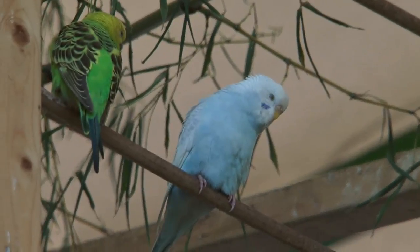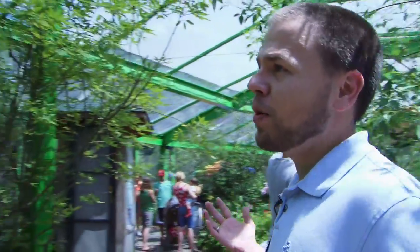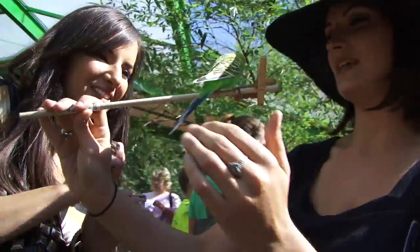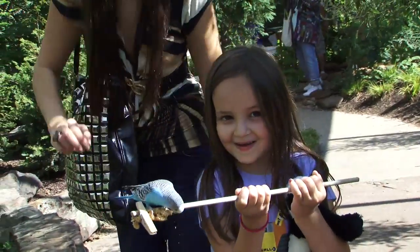What you're looking at now is an Australian bird known as a budgie. These little guys are a part of this birds and bees exhibit where you get to come in here, walk through this outdoor aviary, and you have a chance to walk around the exhibit and have them land on your stick and feed them.